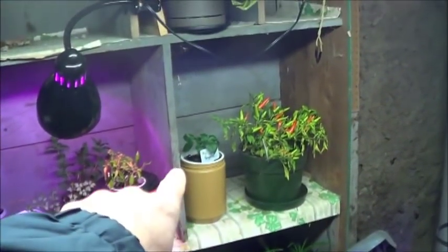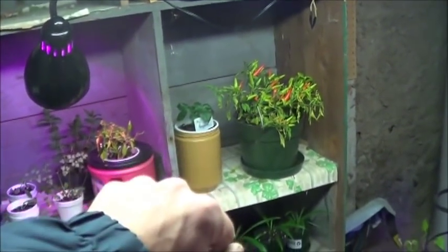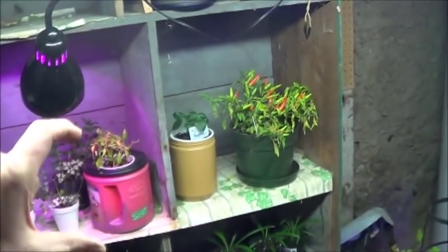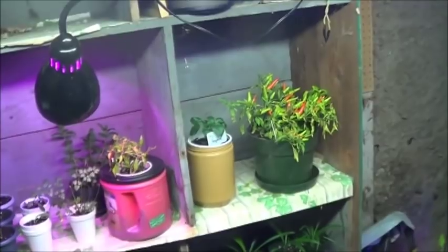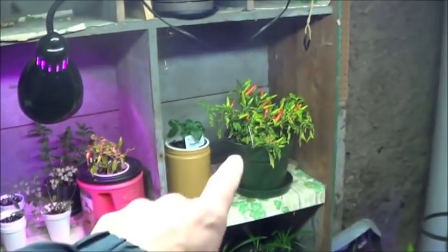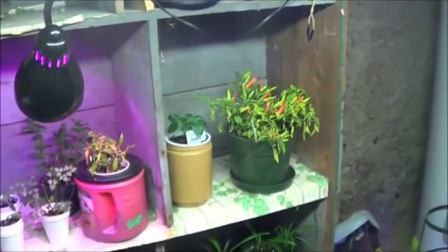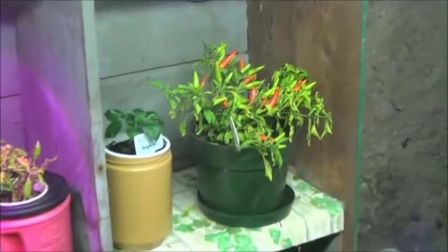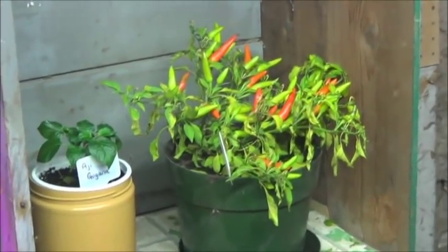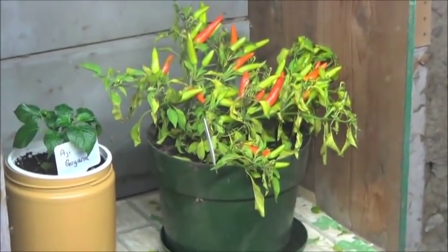Going up. The Ahi Guyana does look pretty content, and it's a larger version of the double cup system going on there. It's like a 750 ml yogurt container and a 1 kilogram peanut butter jug, I believe, are the sizes of those. The Matchbox pepper, well, it's getting some color, right? Taking a lot of water.